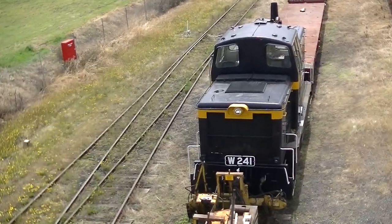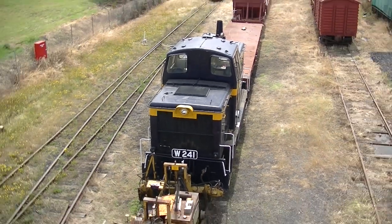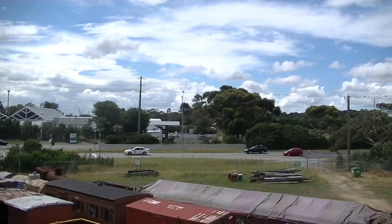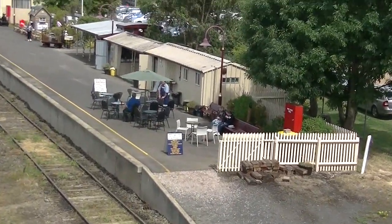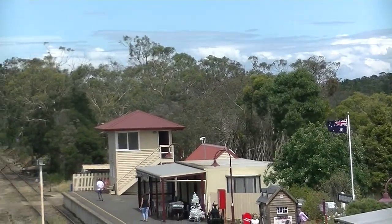And the W-class train that used to service Vicrail back in the very old days. And Morradoo Highway. There's a little bit of the station. Two randomers sitting in a chair. And the signal box.